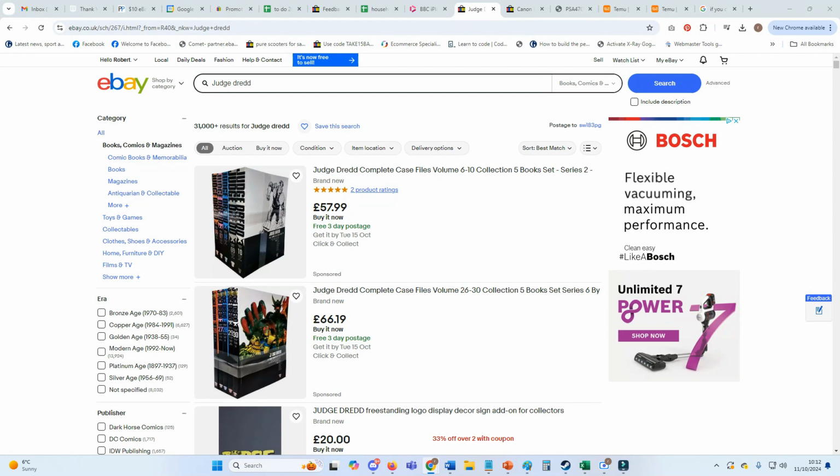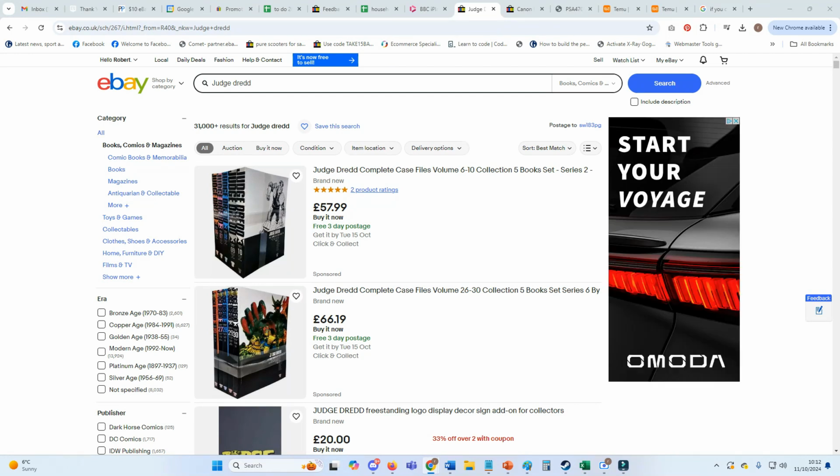And you might say, well, that's very specific. I can't make a living out of something so specific. But I mean, just look at this page. There's 31,000 results for Judge Dredd on eBay within books, comics, and magazines. So you would be surprised at how niche you can be. If you can source the stuff, then be as specialist as you possibly can. You only need to broaden your range if you actually have difficulty finding the goods to sell.